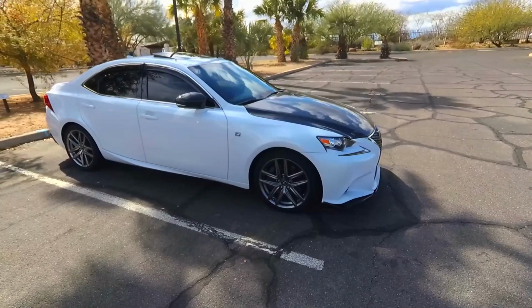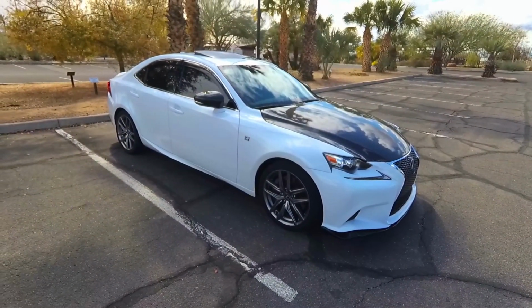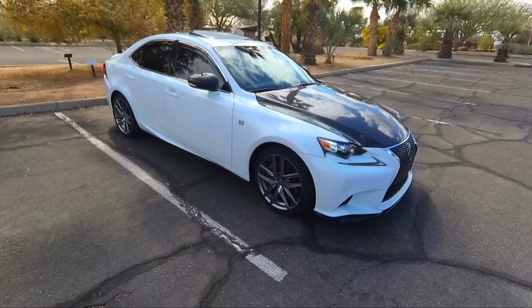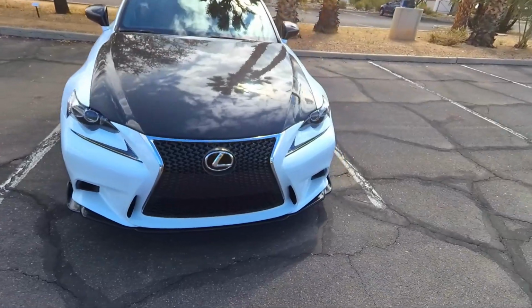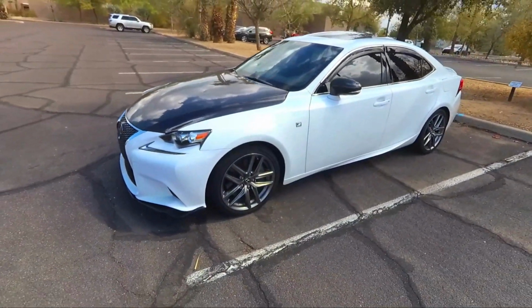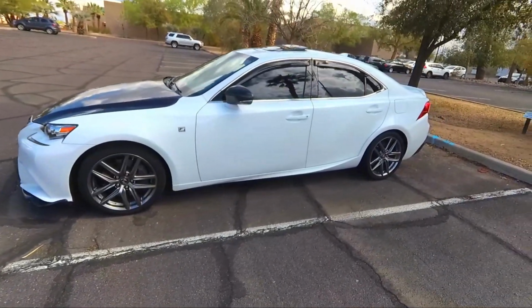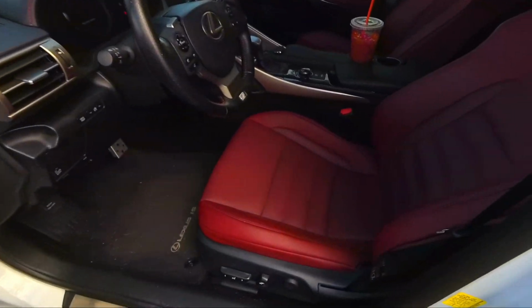I really like how they look, and I think Lexus really did a great job all the way around with this vehicle, with the looks and how it performs. I really like these cars, and I think they did great. And for my dream car, I am definitely happy that I was actually able to obtain this vehicle. This is the one with the red seats. And yeah, look at those seats.